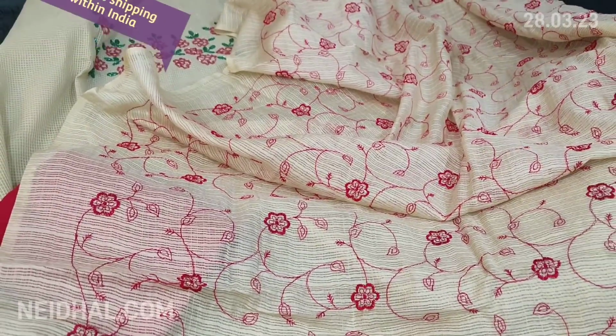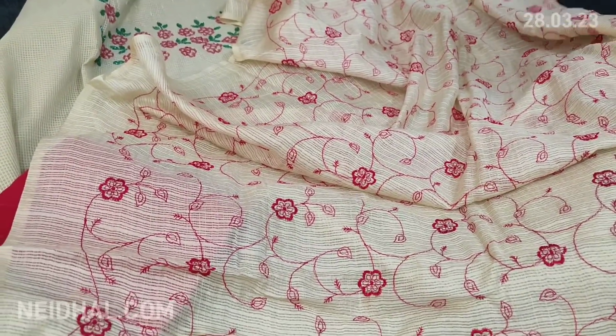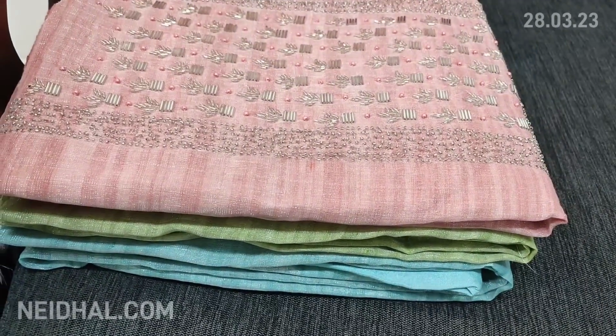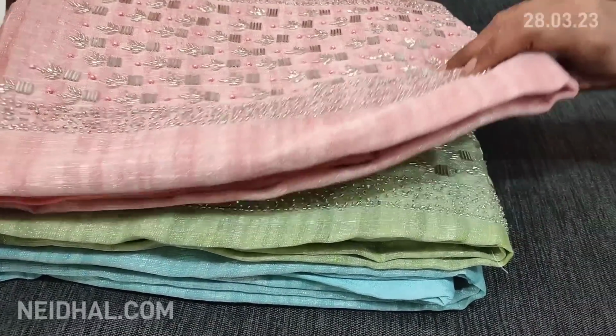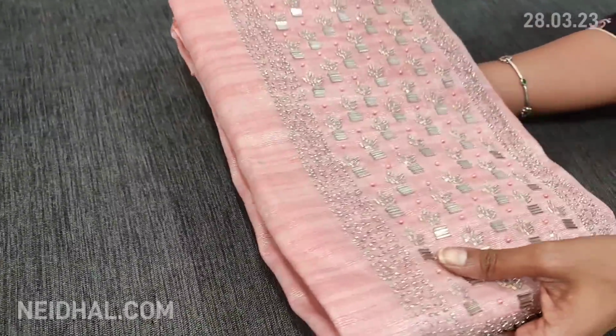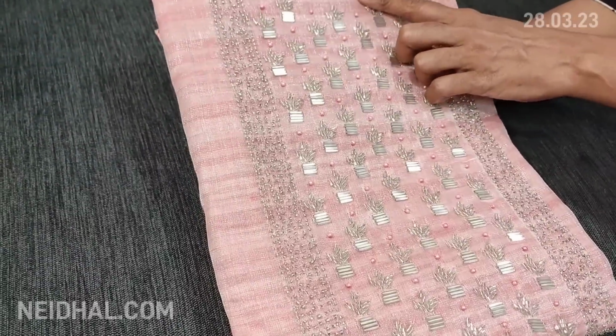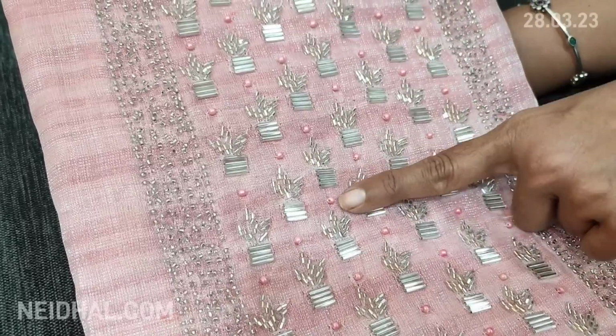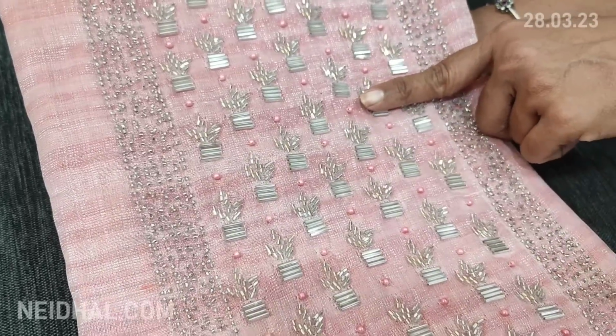The cost of this complete set is 1299. Next, we are going to see dress material in tissue silk cotton. This design is going to be on all pastel shades. This is in pastel pink with silver tint in it. The beautiful silver color bead work and pearl bead detailing is used on the yoke portion.